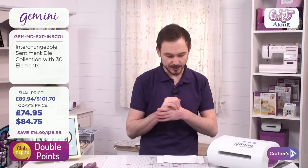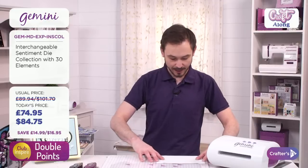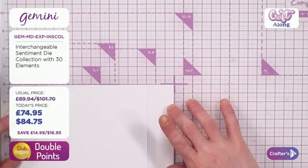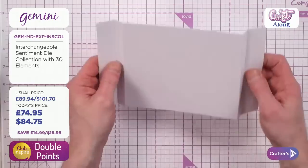Let's make another one. So this one we're going to make kind of like a theatre style card. So what I've done is I've got my white smooth stamping card. So I've measured it to 9 inches by 6 inches. And then I have scored at 1 inch, 1.5, 7.5 and 8 inches. And I've done that twice.